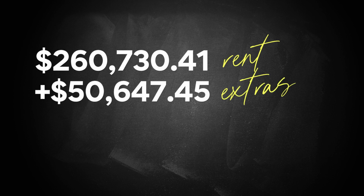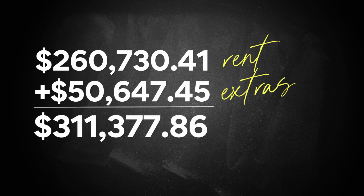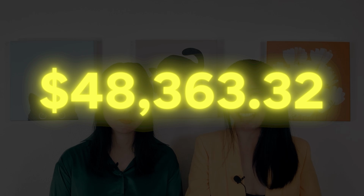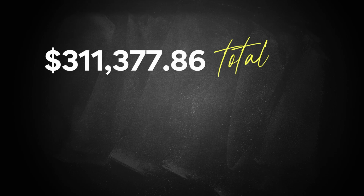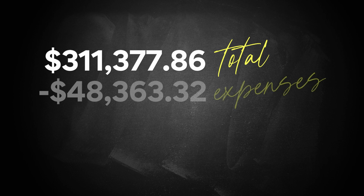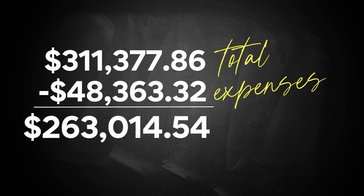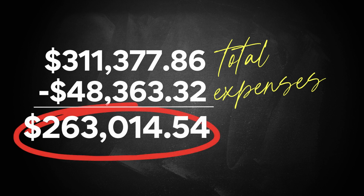We're talking about an operating income of a whopping $311,377.86. Sure, there are expenses: staff, marketing, admin, property management fees, the works. That property clocked $48,363.32 in costs. The big reveal here is that $311,377.86 minus that $48,363.32 leaves us with a net operating income of $263,014.54. Circle this number, it's key.